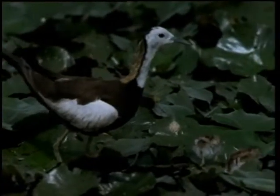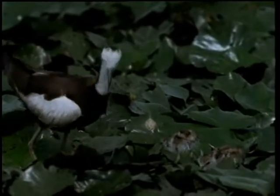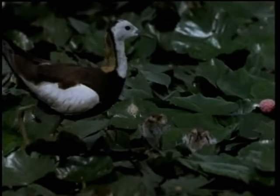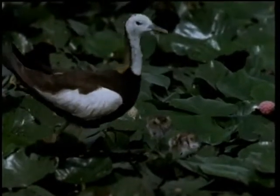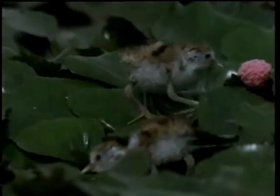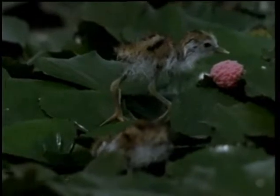Jacana chicks are precocial, just like domestic chicken chicks. Only a few hours after hatching, they are able to follow their father around and feed themselves. Look, with those huge feet so out of proportion to the body, a chick waddles like a child wearing grown-up's shoes.